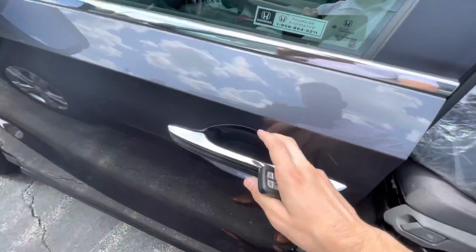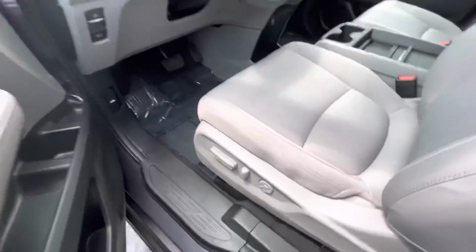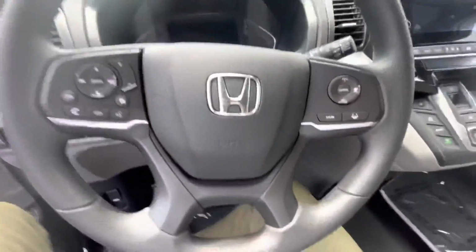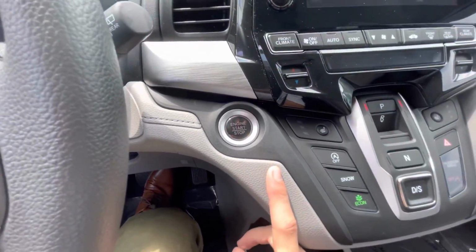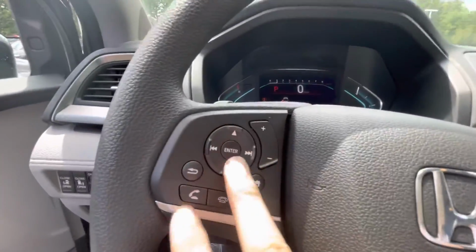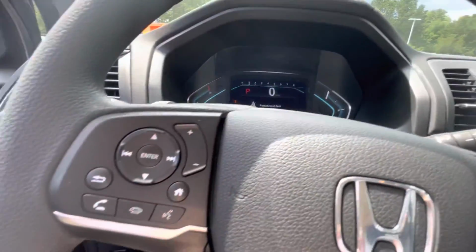You have smart entry, get into the vehicle. It's a power adjustable seat with lumbar support. All right. And it's push to start, as long as your foot's on the brake, you can start it right up. Right here, you got your lane keep assist and adaptive cruise control technology. Over here, you got your Bluetooth controls, answering phone calls, going to the home page.